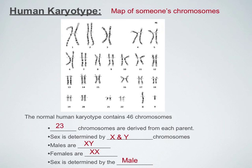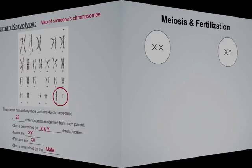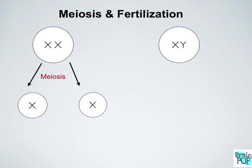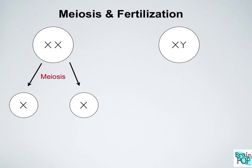And this next slide will sort of show that. If we look at these, these are body cells with pairs of chromosomes. We're just showing the sex chromosomes. Would this be a female or a male? Female. So after meiosis, when she produces egg cells, and these chromosomes get split up, all of the egg cells are going to get what? An X. That's the only option. That's the only sex chromosome present. All egg cells have an X chromosome as their sex chromosome.